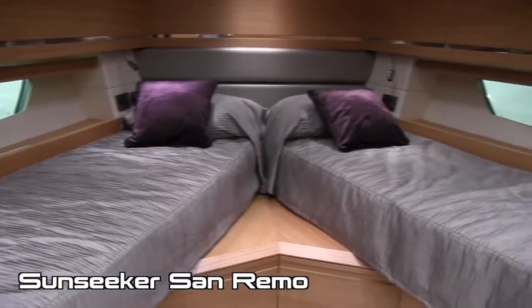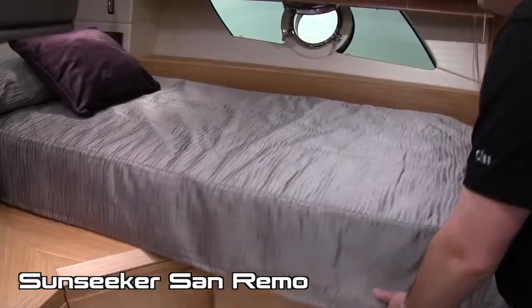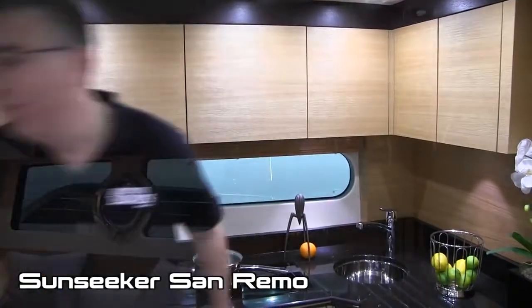Over on this side of the boat there's a galley area here, and up the front you've got a nice guest cabin that's got 2 single berths that scissor together to make a double. But the really nice area on this boat is back aft. Let me show you the mid cabin.